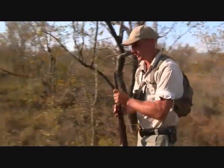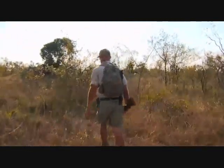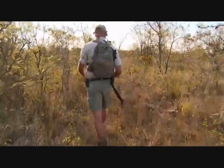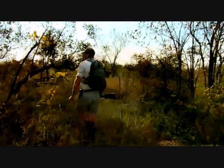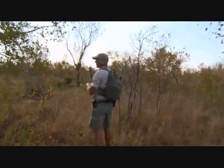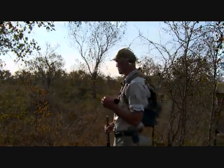We're getting close to where we heard those impala barking at the moment. We're no more than, say, 400 yards, 200 meters away, and we're going to carry on in that direction. Haven't heard anything from them again, but so now we've reached the crest of this little hill that we've been walking up, and it's from here that we can start to expect to see these impala.